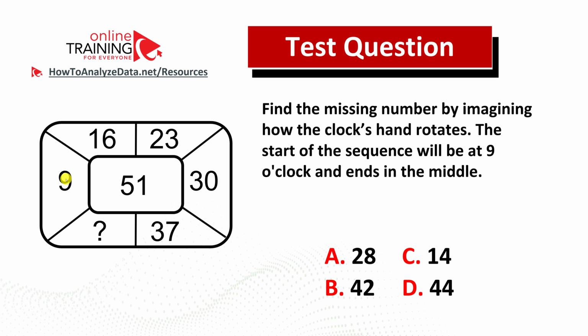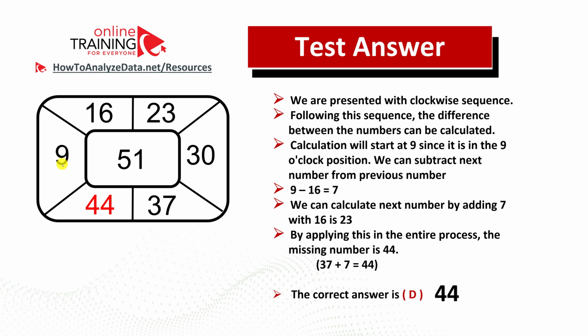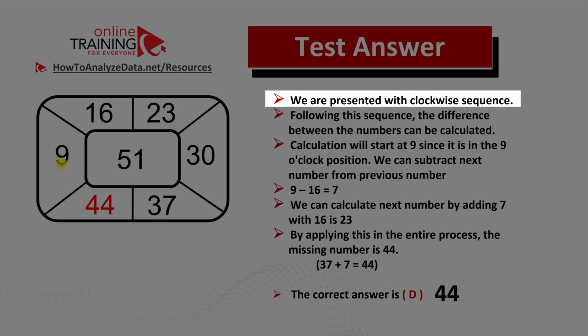Before we jump to the solution, I want to pinpoint the sequence. The start of the sequence is at 9 o'clock with the number 9. The next number would be 16. Next would be 23, 30, 37, then the missing number, and then 51. Now let's jump to the solution. As I already mentioned, we are presented with the clockwise sequence.